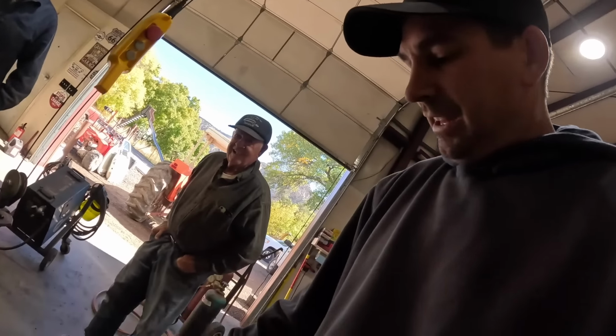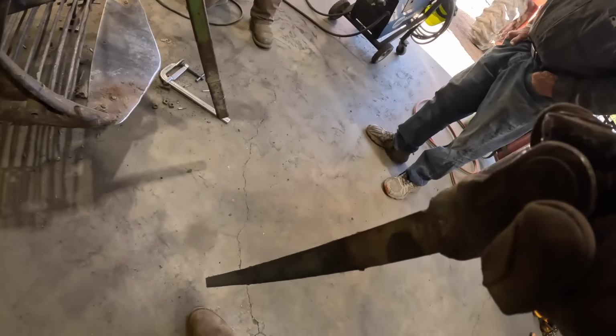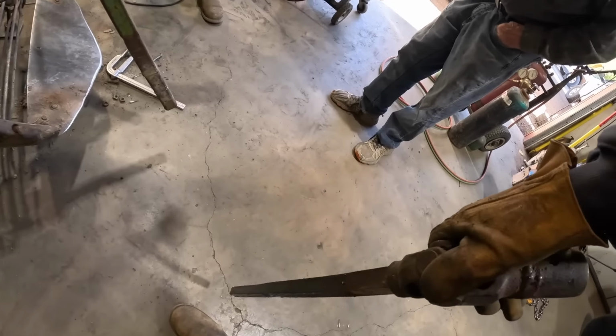Well, the only thing we've got left is to straighten it. How do you straighten that? Put it in the press. Press it. We'll get all the grease off and get that straight, get it sliding again. And then I wish we could try it out.